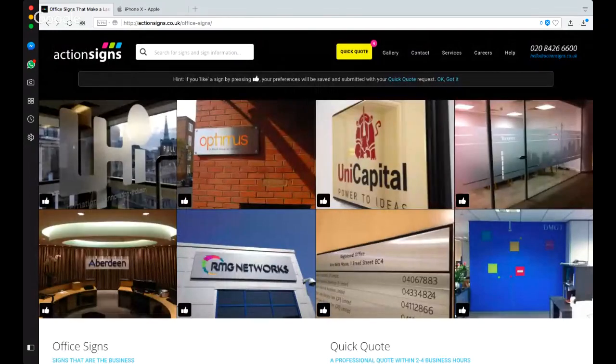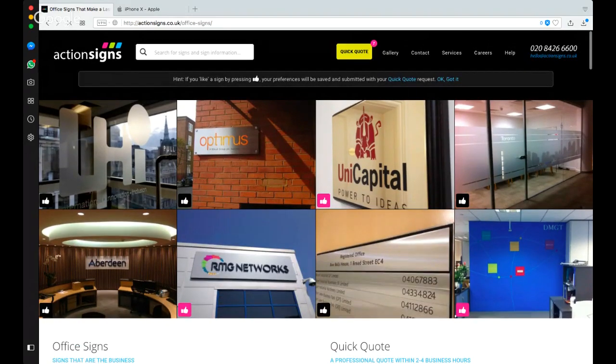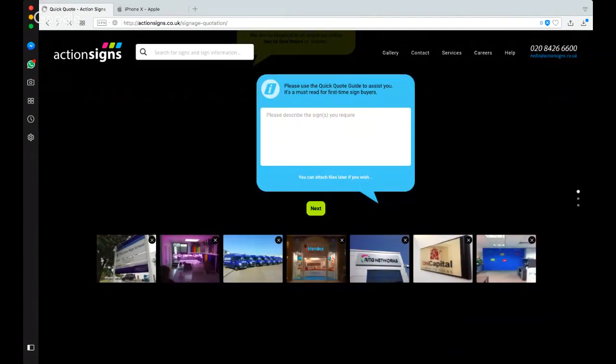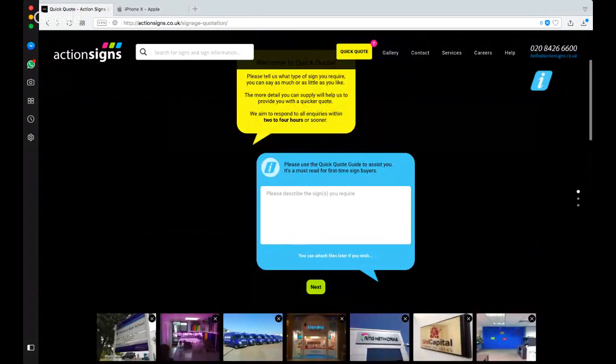So these things, all of these images, they have these thumbs up buttons. If you click the thumbs up, it'll save the image, and then when you're requesting a quick quote, it will include that. I don't know what the point of this is, maybe so that the business owner, or whoever's checking these submissions, can see what people like, or what kind of design they would want. I don't know, it's just very confusing, and as a user, that's not at all apparent.